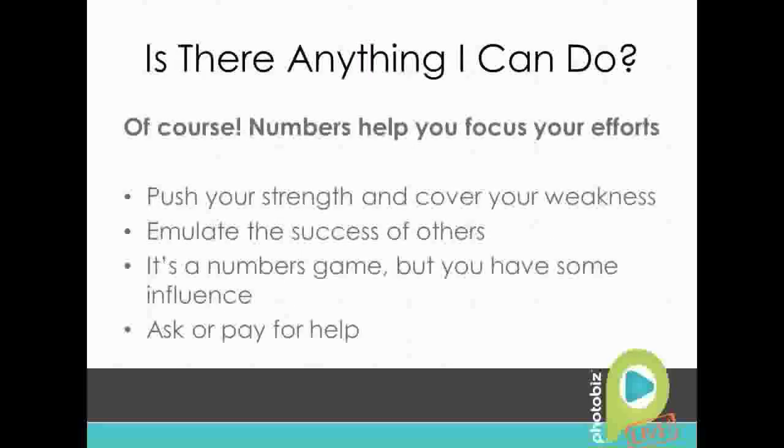Okay, now that slide was a bit of a downer. So there are always things you can do. The whole point of finding these numbers, of checking these metrics, is to find out what's working and what isn't. It's going to help you focus, because you physically don't have time to do all of this. You know, there are only 24 hours in a day, and you have to work, you have to sleep, you want to do some SEO, you want to do some social networking. Now, some people have assistants for that, and that's great for them, but not everybody does. So, push your strengths and cover your weaknesses.